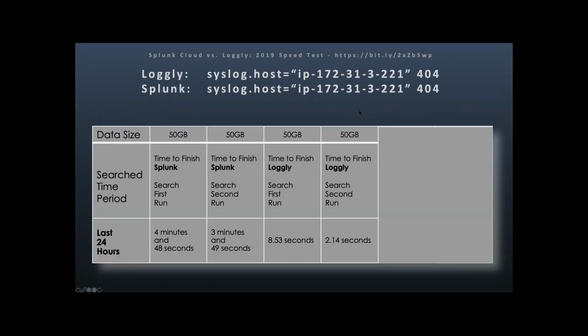So one of the things we did is I was poking around and found this from Loggly's blog. They did a test between Loggly and Splunk with a data sample size of 50 gigs. They ran a search, and you can see here the time to finish for Splunk on the first run took almost 5 minutes. The second run was 3 minutes and 49 seconds, so a little bit faster. Then Loggly's first search run was almost 9 seconds, but their second one was much faster. So presumably that's why they were touting that on their blog.